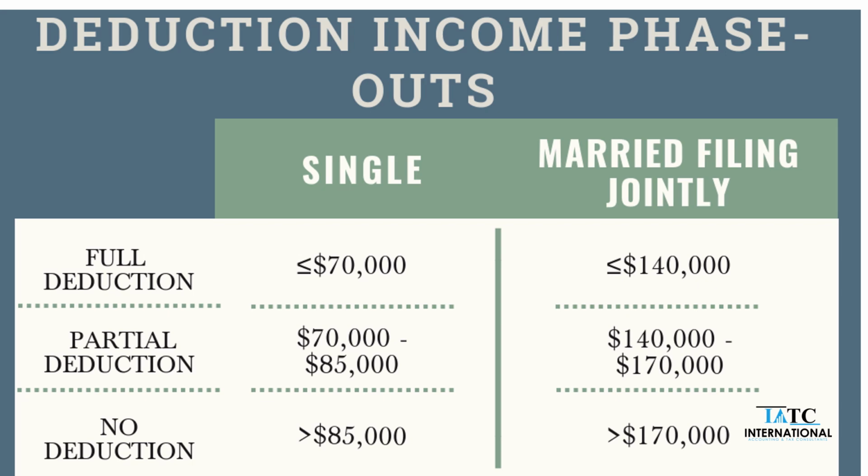The phase out amounts are also similar for the head of household and qualified widow returns as they are for the single. Now, if you were married filing joint on a return in 2018, your deduction would have phased out if your income levels were from $135,000 to $165,000. You would not be able to claim this deduction if you were married filing joint and your income was greater than $165,000. Now the new amounts for 2019 for married filing jointly are $140,000 through $170,000.